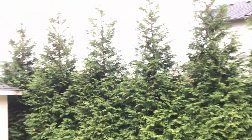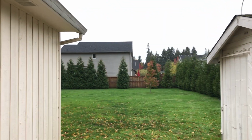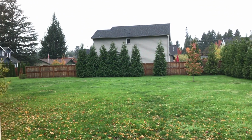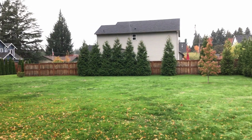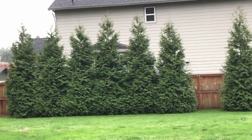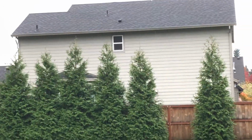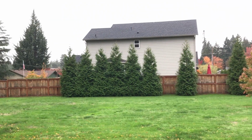Again, this is 3 years of growth, and we're looking at a total of about 10.5 feet in 3 years. And you can see over there, these on the south side are about the same size as those ones I just showed you, but they're so far away now that they don't have the same impact. But the growth continues on this.